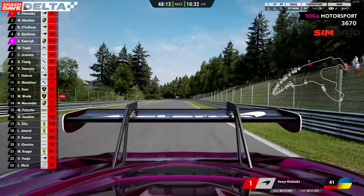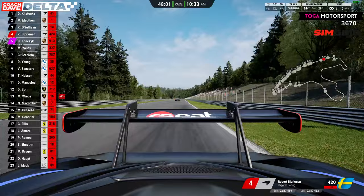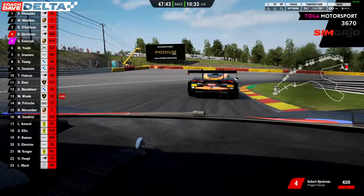As Dennis Katonka is really running away with this here, he has a 5-second lead down to Michael Muthan, followed quite closely by Ryan O'Sullivan and Robert Bjorkman. Bjorkman sitting steady in P4 here, Ryan O'Sullivan in P3. They're battling quite hard here. Quite a few battles, so many battles going on throughout the field that it's gonna be impossible for me to focus on all of them.